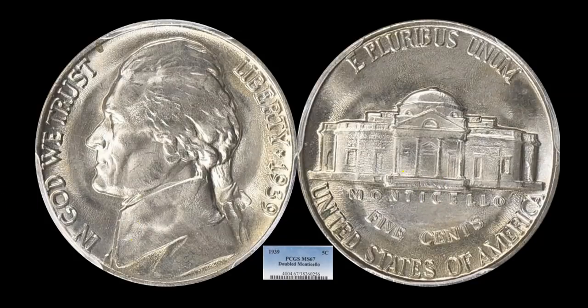You can see a few nicks there at the bottom rows of steps, which kind of disqualify, but just take a look at the doubling. This is one of the premier varieties that everybody looks for, and it doesn't really matter what grade it is. A very fine 25 with this DDR on it is just as incredible as one that is a Mint State 67. But this is, again, a pinnacle piece for the variety type. And I'm happy to say that this one sold for $2,531.25.